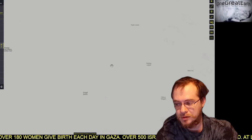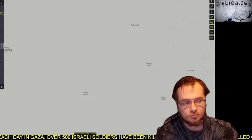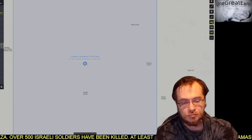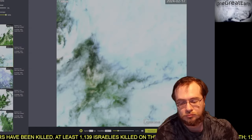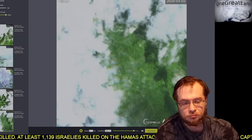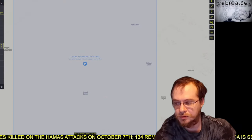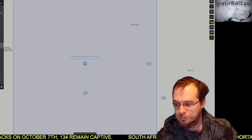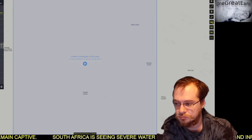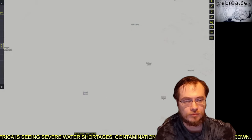This is Merapi in central Sumatra. Cloud obstructed. Next one is Merapi in central Java, Indonesia.